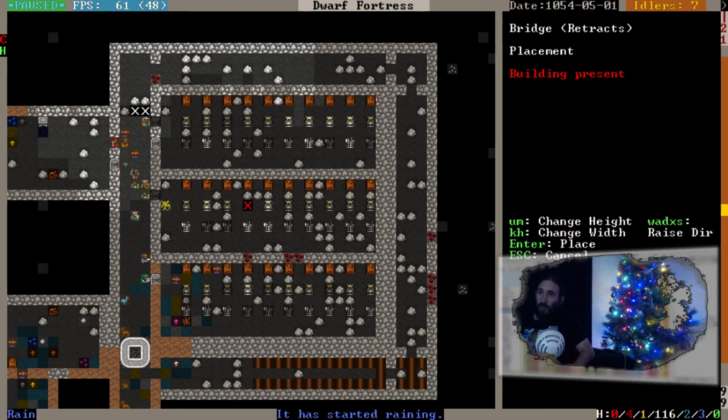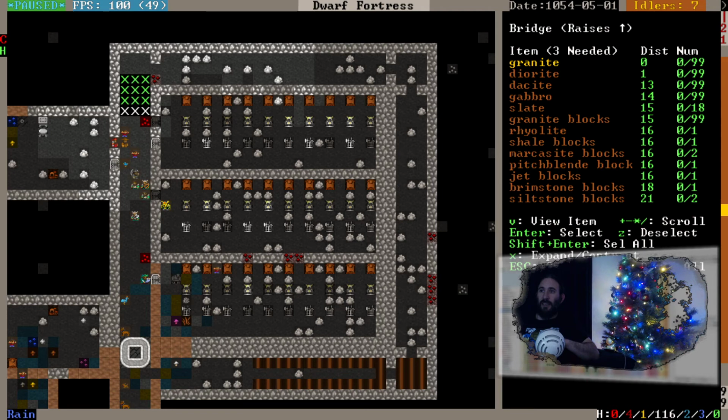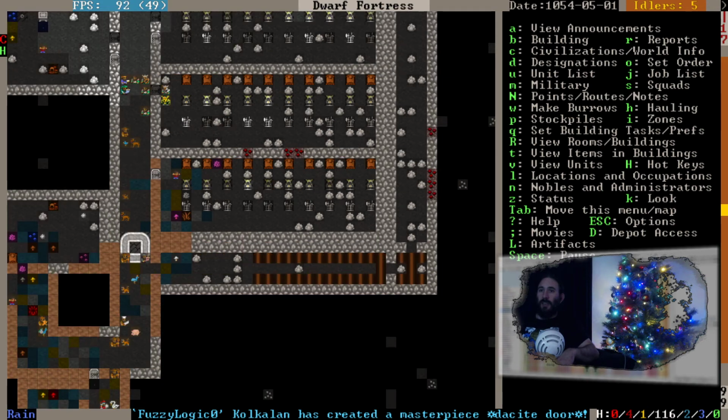Let's build that bridge at the top there. Build bridge. I don't want a retractable one. I want one that opens up that way. I want to place it here. I want to make it 3 wide and maybe 3 deep. Sure, that's fine. Place that there. We're going to make it out of granite blocks. Yes, we are. And then once it's in place, we'll hook it up to a lever and we'll be able to do full access control. Won't that be a delight?